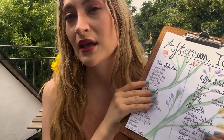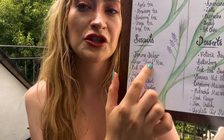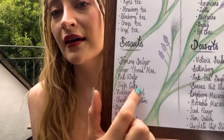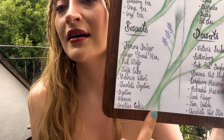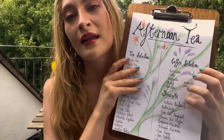Let's have a little run through the biscuits we've got today. You're allowed to choose 3 different biscuits. You won't be limited on your biscuit choice, but 3 is more than enough with a second course. So we have a jammy dodger, a gingerbread man, a pink wafer, which I would highly recommend, a Jaffa cake, a Viennese whirl, a chocolate digestive, just a plain digestive, and a Smarties cookie for those who like something a little bit more indulgent. So I'll save this side of the menu for when we get to coffee and desserts. For now, let's have a close-up inspection of the teas and make your choice.